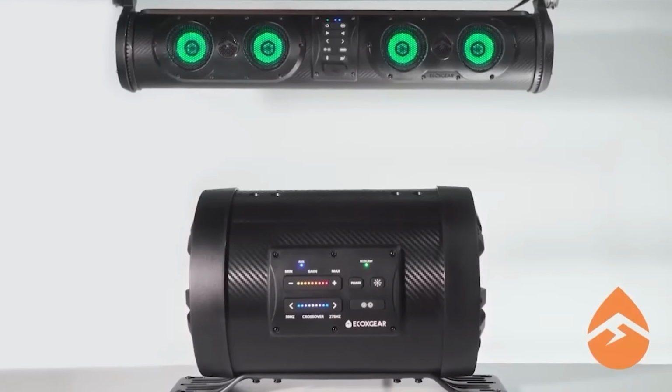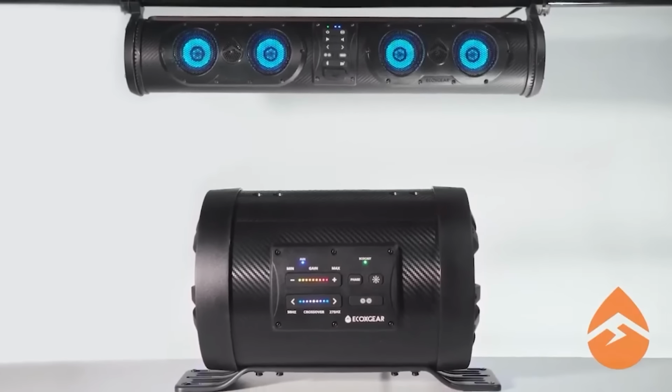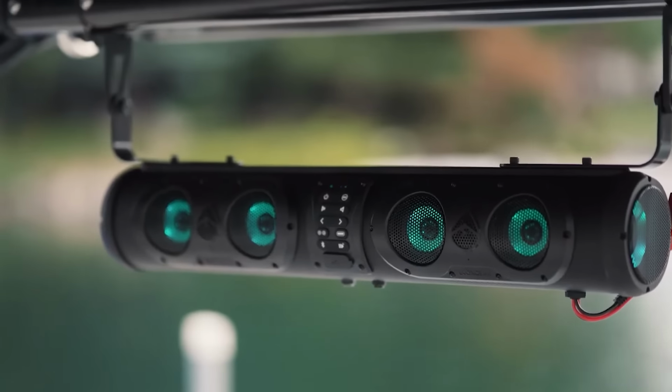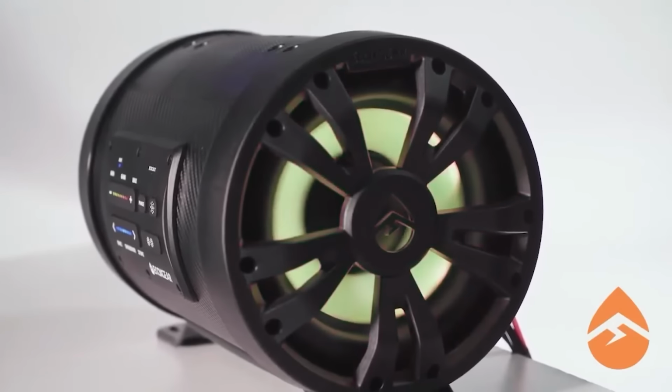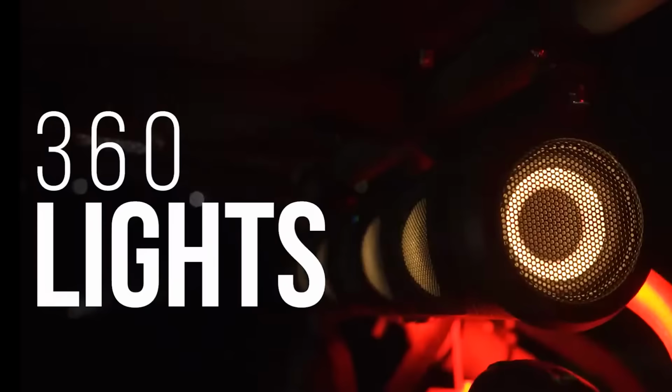Plus, it has a built-in microphone for hands-free calls and backlighting on every speaker. Just like the mattress, the speaker can charge your smartphone, laptop, and other devices. And to top it off, it supports Bluetooth 5.0. It can be yours for $1,100.